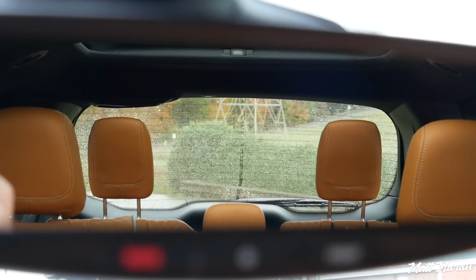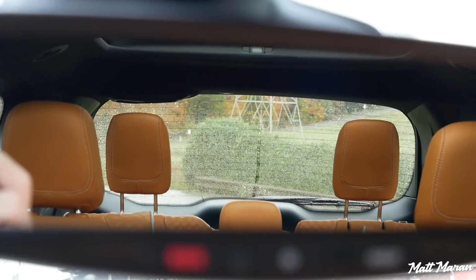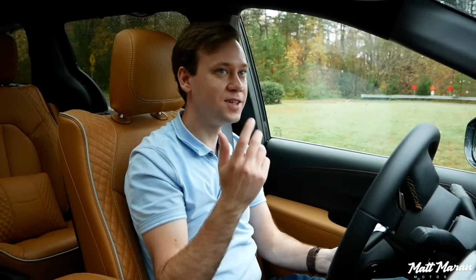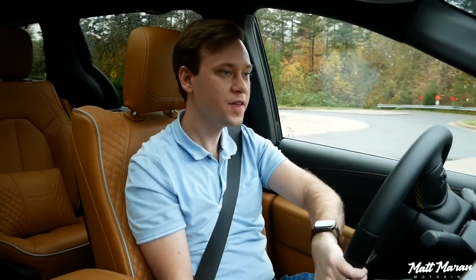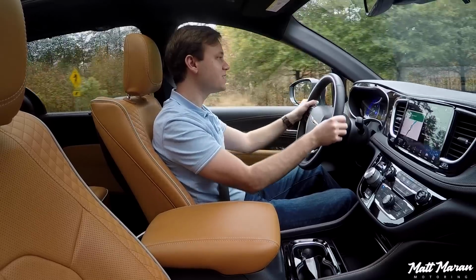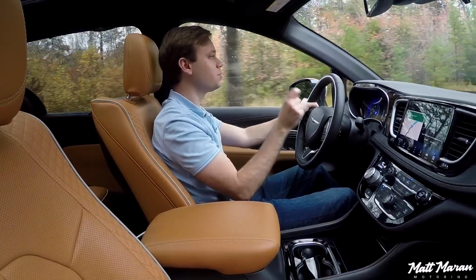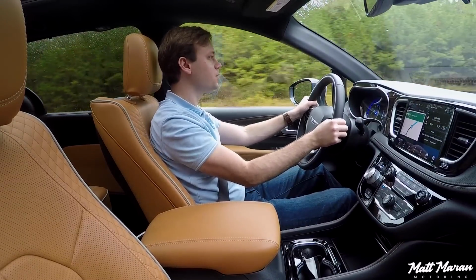And the view out of the back is also really good. It's a little bit better if you don't have those headrests up, but even with the headrests up, it is going to be totally fine. It's a massive rear window, and so that is also something that's going to be a little bit better than a crossover or something. Other things to note here, steering is nice and light, which is what you want for a minivan too. It definitely has a little bit of heft to it, but it feels really good and very appropriate for this type of vehicle.